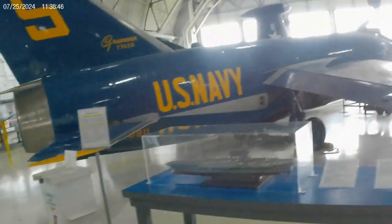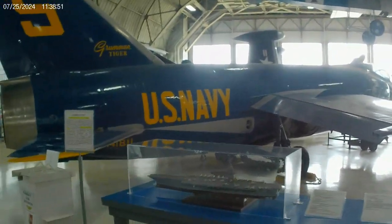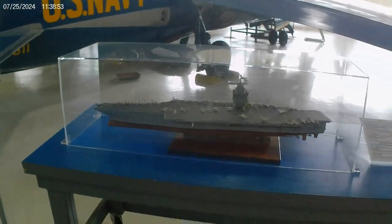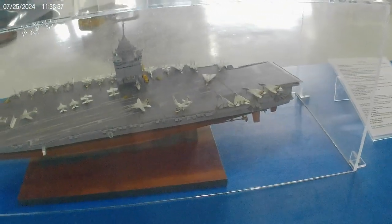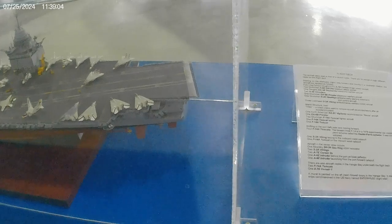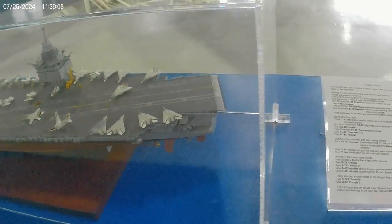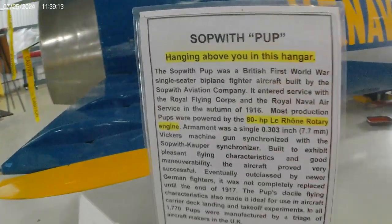Yeah, we've already been this way, so let's go check out this U.S. Navy Blue Angels jet. Aircraft carrier. USS Enterprise. The Sopwith Pup. Oh, it's over there.